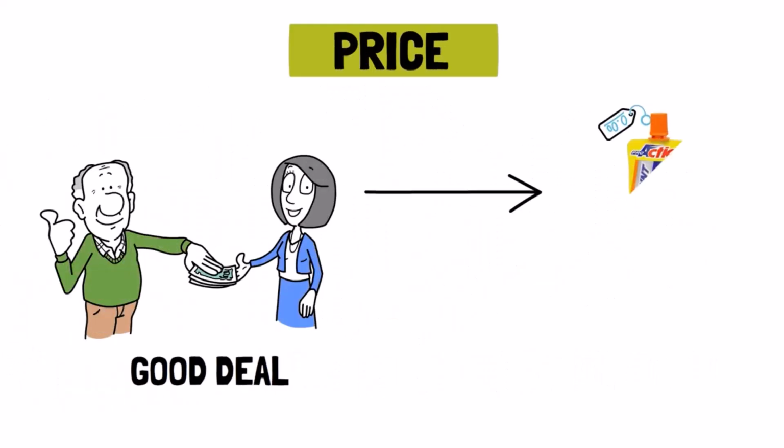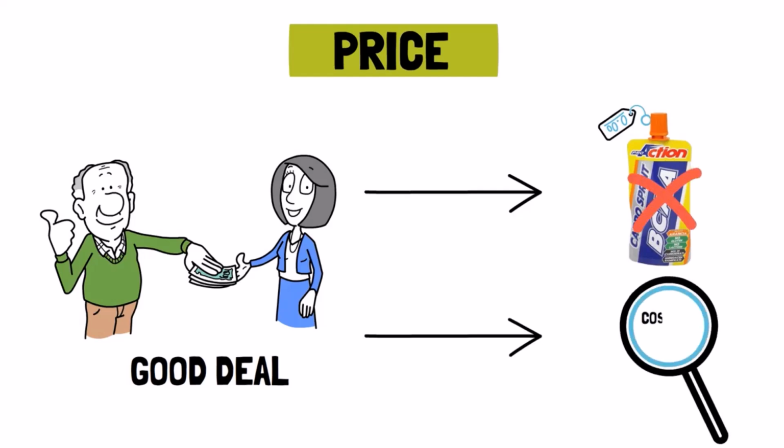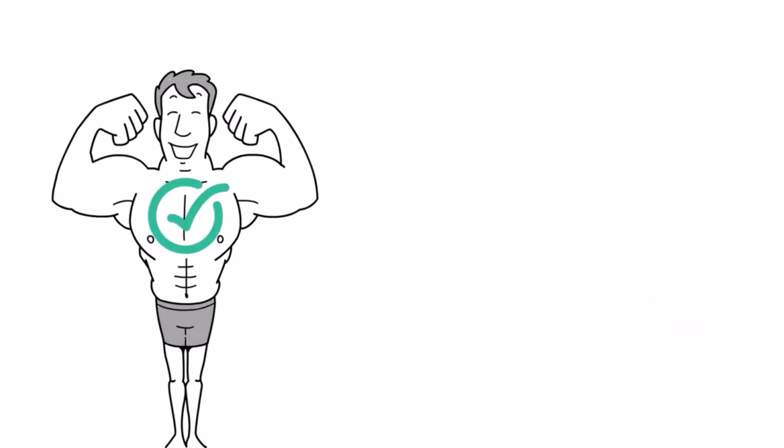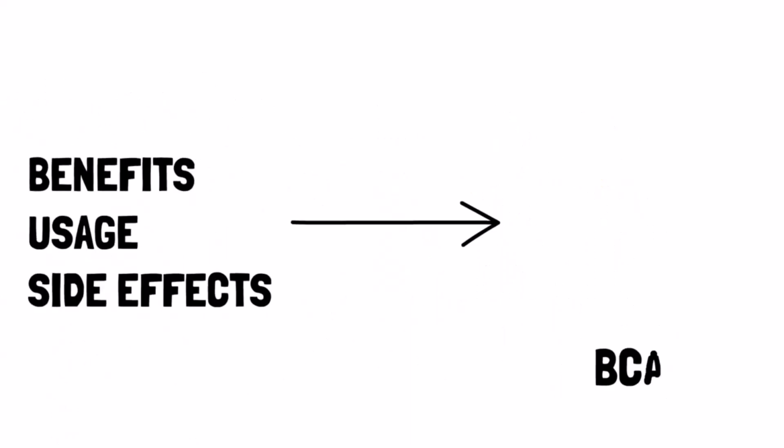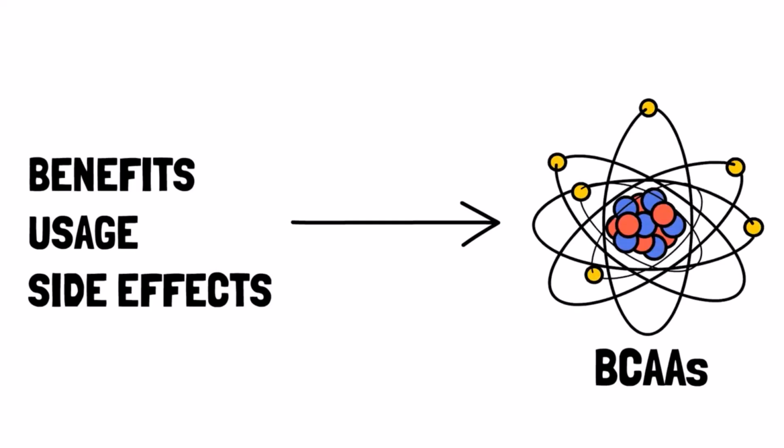Lastly, the price. We all love a good deal, but don't just go for the cheapest option. Compare prices per serving and make sure you're getting bang for your buck. After all, you want to flex those muscles, not your wallet. Getting to know the benefits, proper usage, and potential side effects of branched-chain amino acids, you can make smart choices to supercharge your training and recovery.